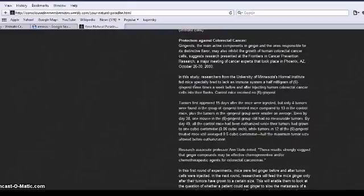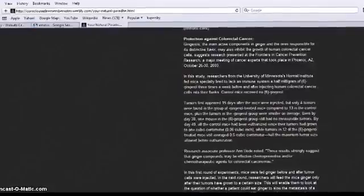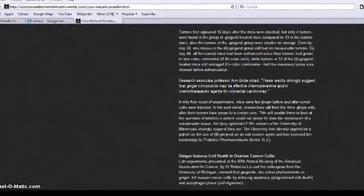Tumours first appeared 15 days after the mice were injected, but only 4 tumours were found in the group of gingerol-treated mice, compared to 13 tumours in the control mice. So that's a big difference. Plus the tumours in the gingerol group were smaller on average. So you can see already it definitely fights tumours. So there's probably no reason for me to read the rest of that paragraph. You can have a look and you can probably read it right now.